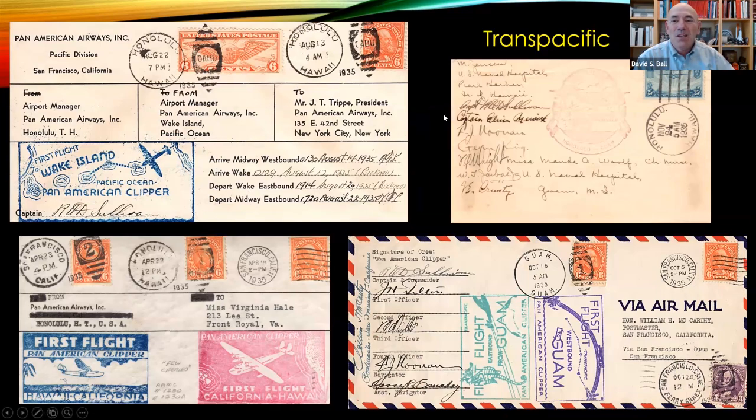And in addition to people like Edmund Musick, also Fred Noonan is here. And Noonan was a navigator and did a tremendous job getting them across the Pacific. But tragically, he was lost 2 years later when he was accompanying Amelia Earhart when she was trying to get across the Pacific.